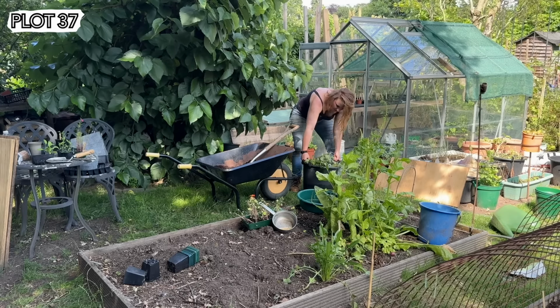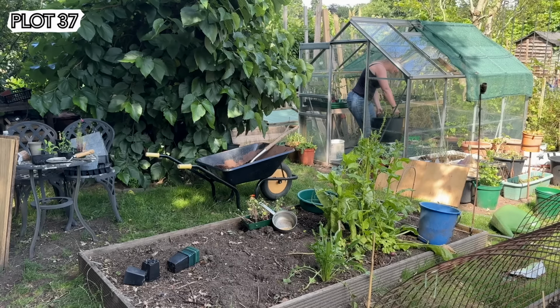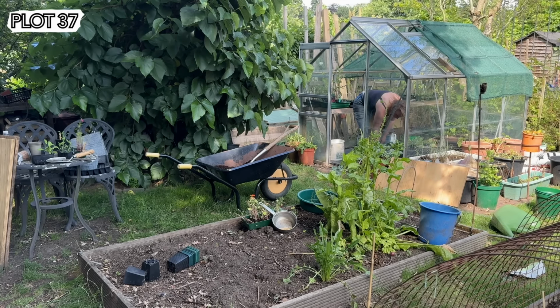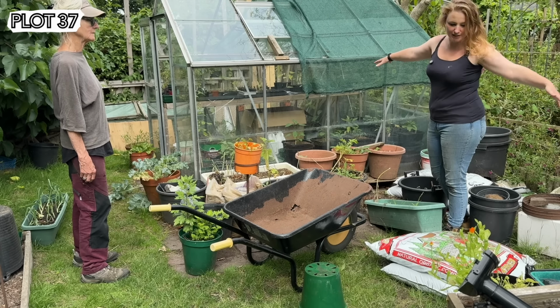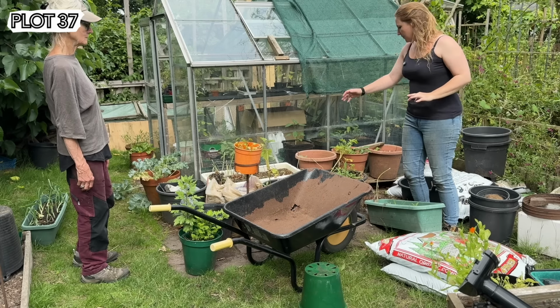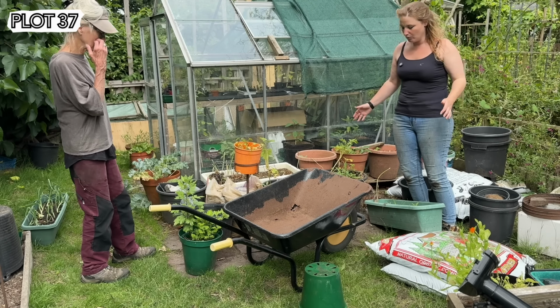Okay, this one's going to go in this corner here. Okay, please excuse the state of this area. It's become a bit of a dumping ground, and we've got garlic, potatoes, shallots and everything that have all died back, and we haven't unearthed them or done anything with them.